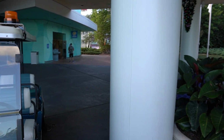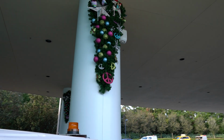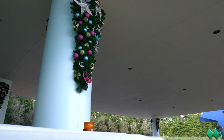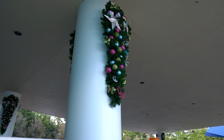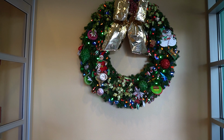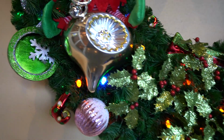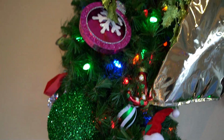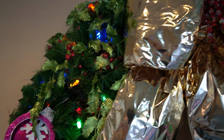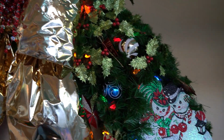Pop Century always has a really cool tree. Really cool decorations. I love all the little peace signs. I love the theming, how they do little garlands for each decade. Now, you would think, being a value resort, they would kind of skimp. They do not. Their lobby is actually more decorated than some of the other resorts. I think it's probably in my top 5 favorite trees.